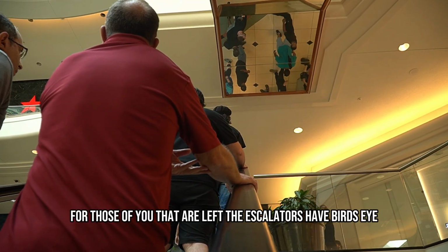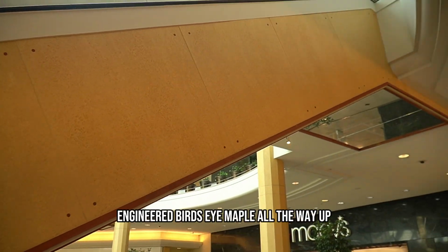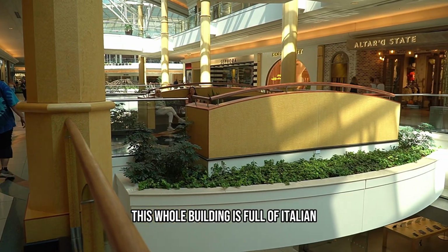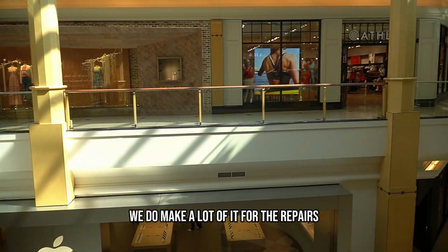For those of you who are left, the escalators have bird's eye. Is that bird's eye maple? No. That's Italian engineered bird's eye maple all the way up. This whole building is full of Italian, which is engineered bird's eye maple. We do make a lot of it for the repairs.